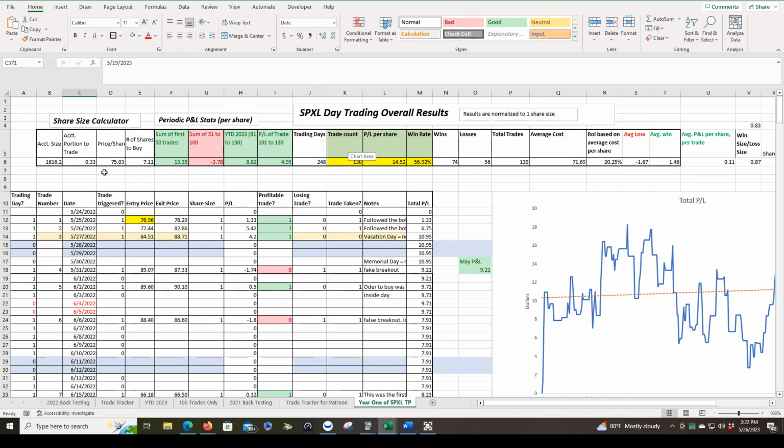Now, share size calculator. I have this spreadsheet available also on Patreon with the share size calculator, but you really shouldn't be using this until you've taken 100 trades with one single share. Once you have, then you can put in your account size. And I only trade 1/3 of my account because this is a cash account, and that's how I come up with the number of shares to buy.